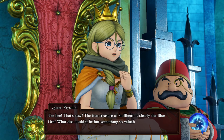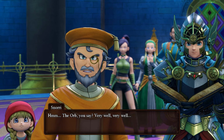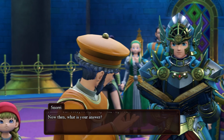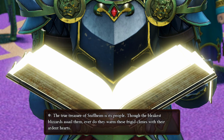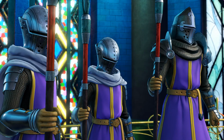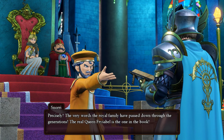That's easy. The true treasure of Sniflheim is clearly the blue orb. What else could it be but something so valuable? The orb, you say? Very well, very well. Now then, what is your answer? The true treasure of Sniflheim is its people. Though the bleakest blizzards assail them, ever do they warm these frigid climes with their ardent hearts. Precisely! The very words the royal family have passed down through the generations. The real Queen Frisabel is the one in the book!